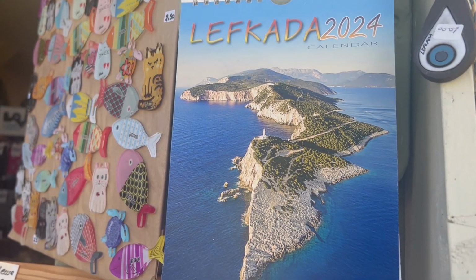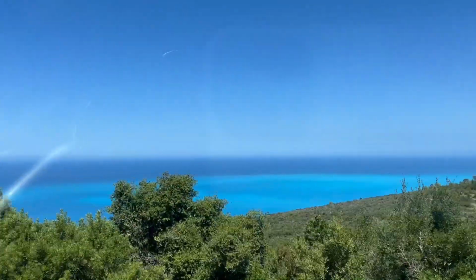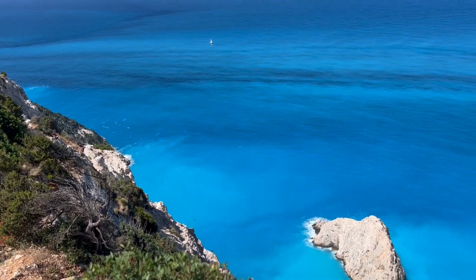Next up was the southern cape of Lefkada. As soon as we reached the western coast of the island, we were blown away by the color of the water. We stopped at Panorama Nukului.